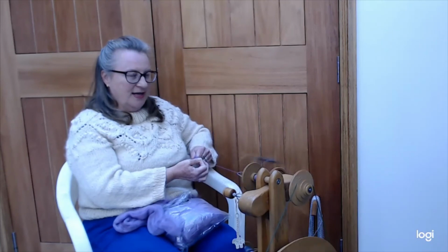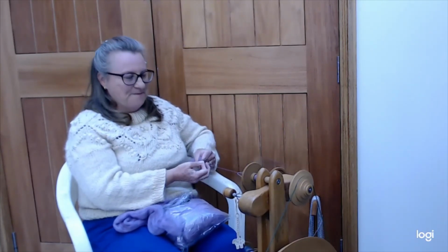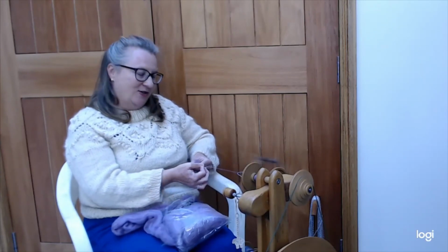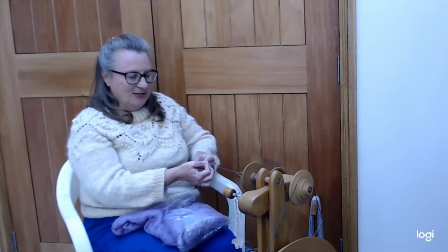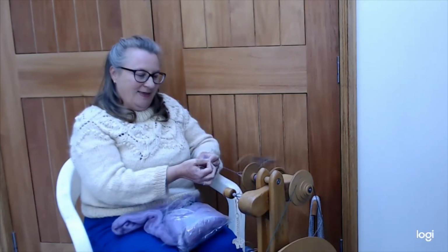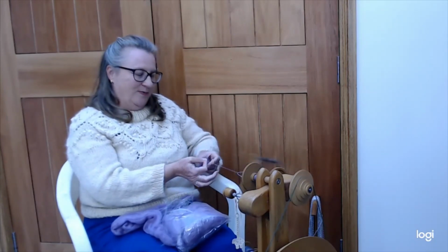But I don't think I'd ever blocked it. I don't think I ever felt that it was worthy of being blocked. Not that I didn't like it or wasn't happy with it, but I just felt it wasn't as good as if I'd used a commercial yarn, or if I'd used someone else's hand spun, which would have been so much better than mine, because it wouldn't have been thick and thin and lumpy and have all that character of a beginner spinner's yarn.